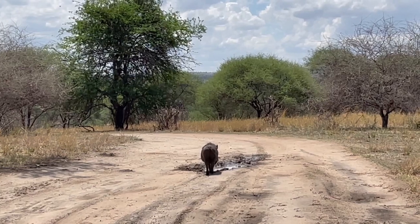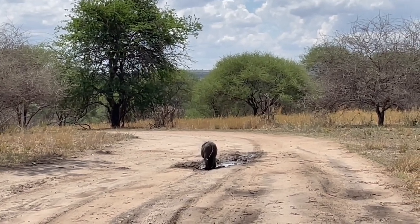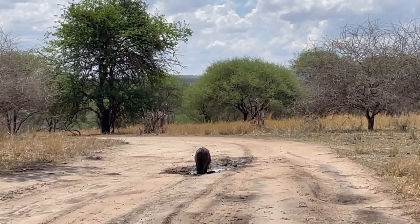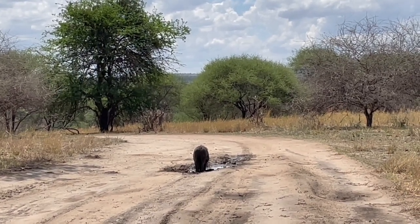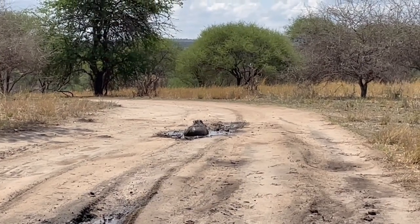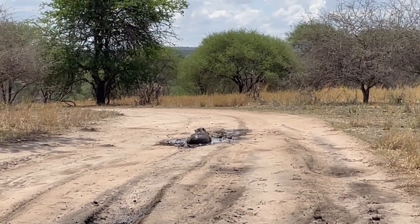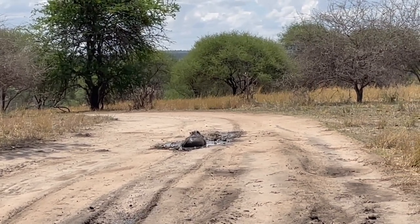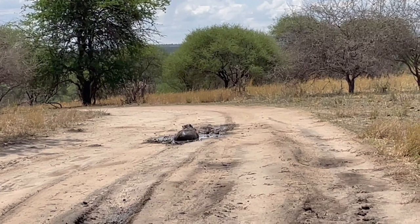Despite their size, warthogs are agile and can run surprisingly fast when they're threatened. They often use their burrows as a refuge from predators. Warthogs usually live in a small family group called sounders. A typical sounder consists of a dominant male, a boar, several females, sows, and their offspring.